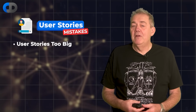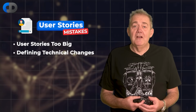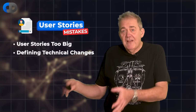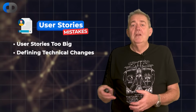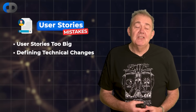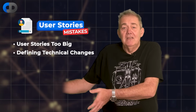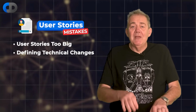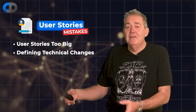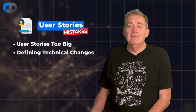The next really common failure for user stories is using user stories to define technical changes. The idea is that the development team is responsible for developing and deciding on how to develop the changes that are needed to meet user need. That is the development process really. The typing bit is just the capturing of it, but it's the decisions around how we're going to fulfill those needs that is the real heart of software development.